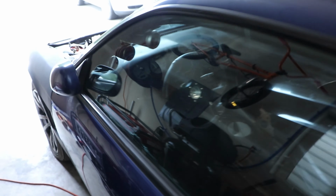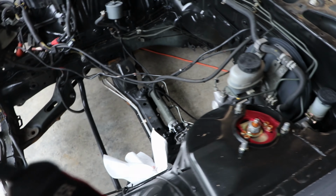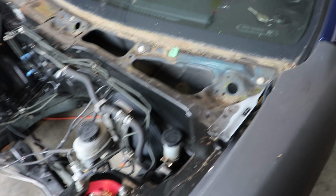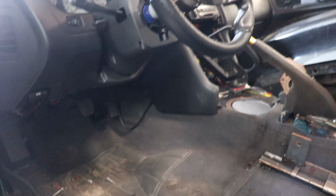This car has a weird history, and I'm not exactly sure. It used to have some sort of crazy suspension setup, obviously, because the strut tower's cut a little bit. I put some coilovers on it that I got from my boy Joel. Shout out to my man Joel. And as far as everything else, yeah, it's pretty gutted.